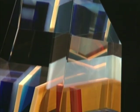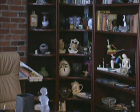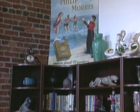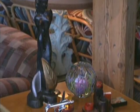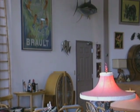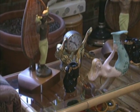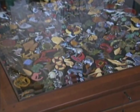Another important aspect of my creative process are the extremely strong influences of the objects that I collect and surround myself with. I have always been a collector. I've been a collector and an accumulator ever since I was a very small child. I started out with milk bottle caps and baseball cards and moths and butterflies and stamps and coins, and as the years went by, I moved on into Hawaiian shirts and 40s and 50s advertising pieces, French posters, salt and pepper shakers, ceramics, anything that I found visually interesting.